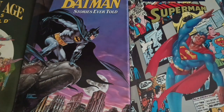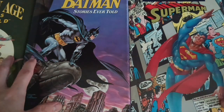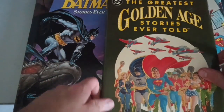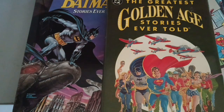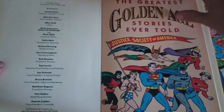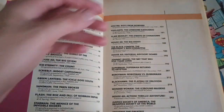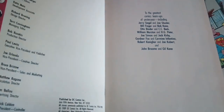But enough talk. Let's actually discuss the format itself and why it's so great. For the example, I'm just gonna flip through each of these, but I want to start with the greatest Golden Age stories ever told. This one is really cool because it has a lot of material that has never been reprinted. Something that I think is really great about these is that these all have custom contents pages that fit what we're looking for in a lot of these volumes.